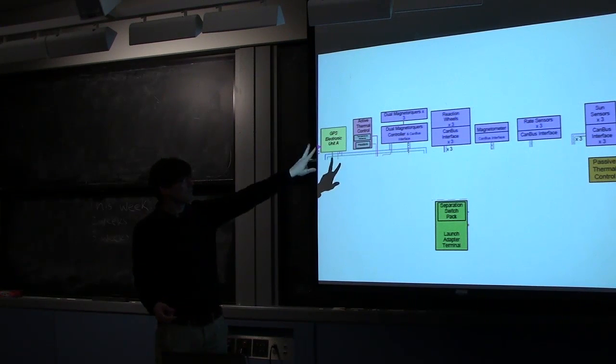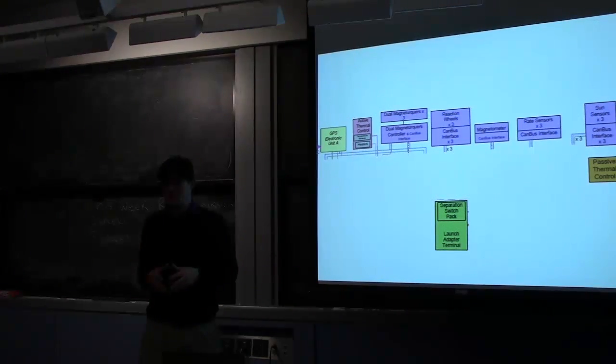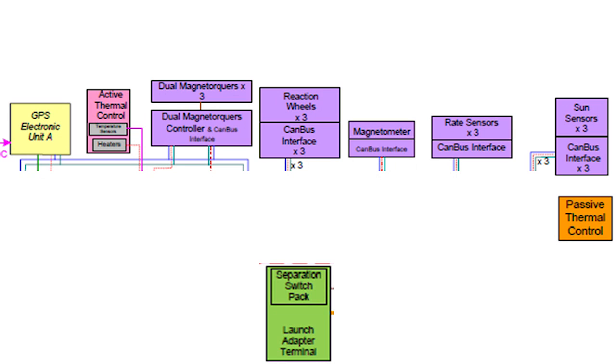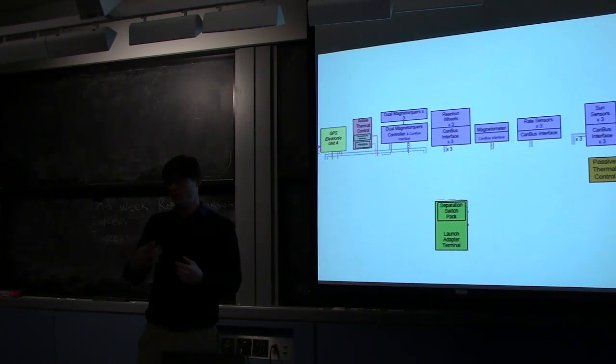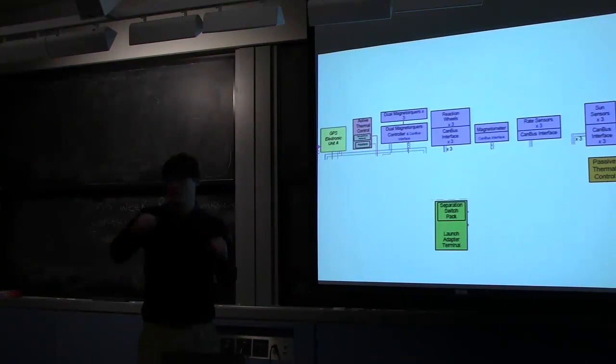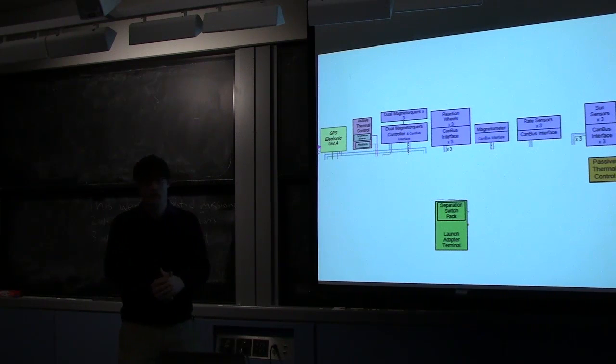What do you think reaction wheels and magnetorquers are? Anyone have a guess? So magnetorquers are kind of like magnetometers, but it's like a sensor versus an actuator. So it actually uses a magnet. It's like a bar magnet that it can align in a certain way that will actually, the magnetic field will actually turn it in a particular way. So it can cause it to be aligned with the Earth's magnetic field. So it actually uses the Earth's magnetic field to turn itself.